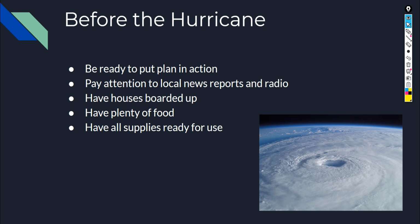Have houses boarded up. Of course, that's what you saw earlier. Have plenty of food. And if you don't have a cooler or anything, you might want to get food that doesn't have to go in the fridge or freezer, because obviously that will spoil and you have to eat it immediately. So have maybe pretzels, something like that you can eat days out. And have all supplies ready for use.